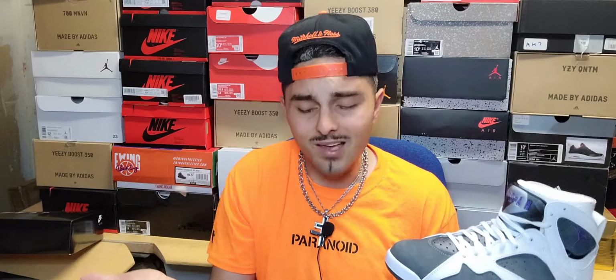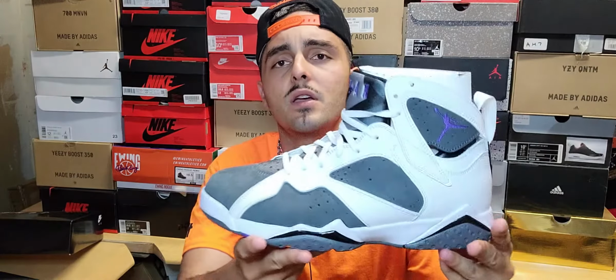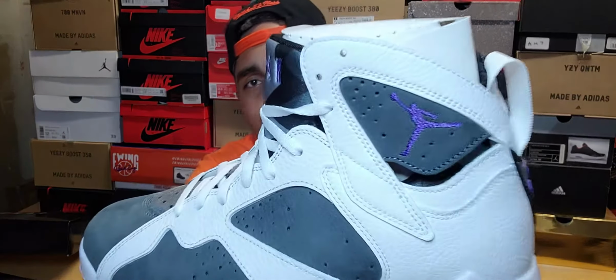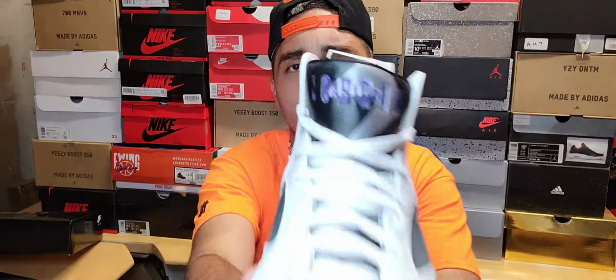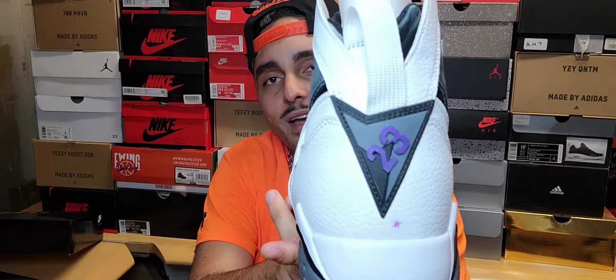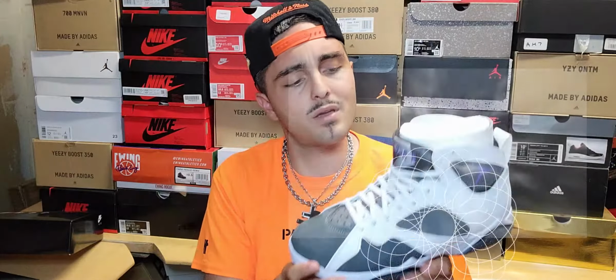So the Flint Jordan 7s are a kind of OG sneaker because they released back in 2006, I think May of 2006, something like that. But man, it's crazy that they re-released, re-dropped finally, with that nice charcoal gray and flint gray, I don't know, hyperspace gray, with that Concord purple on the tongue there, and the purple Jumpman on there, and the nice backside of the Jordan 7s. This is a so fly sneaker in my opinion.